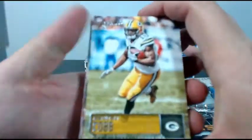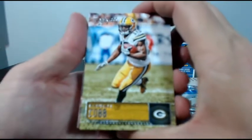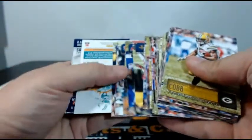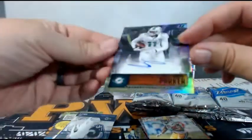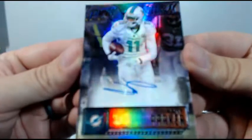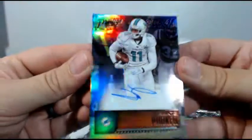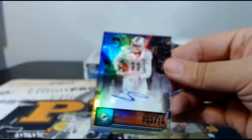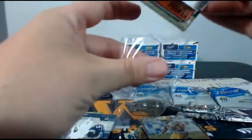But if you haven't seen what it looks like yet, this is what Prestige looks like. Here's a Randall Cobb base card. And they put all their inserts and hits in the back. So, first hit. Wow, look at this. Numbered 1 of 5. Extra points. Devontae Parker. Devontae Parker auto, and that is numbered 1 of 5. Look at that. Not a bad way to start out for Miami. Michael M. Congratulations, Michael.